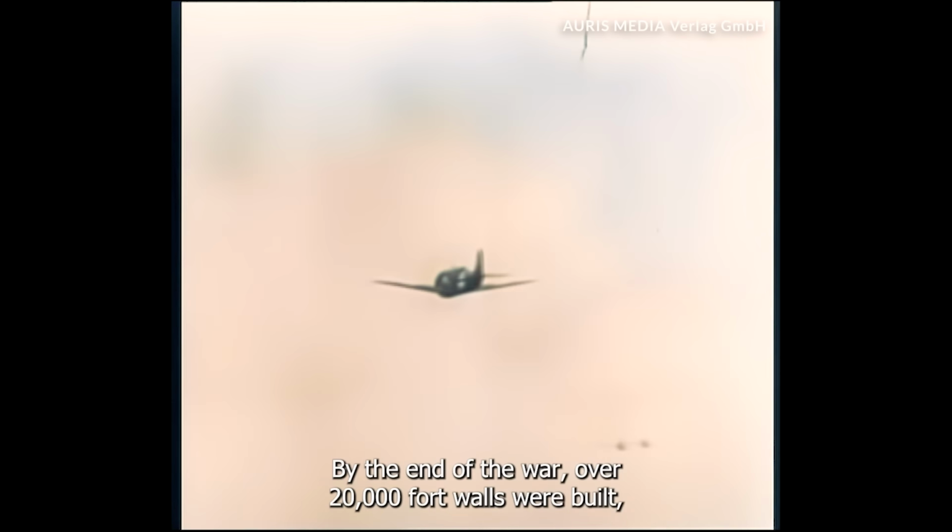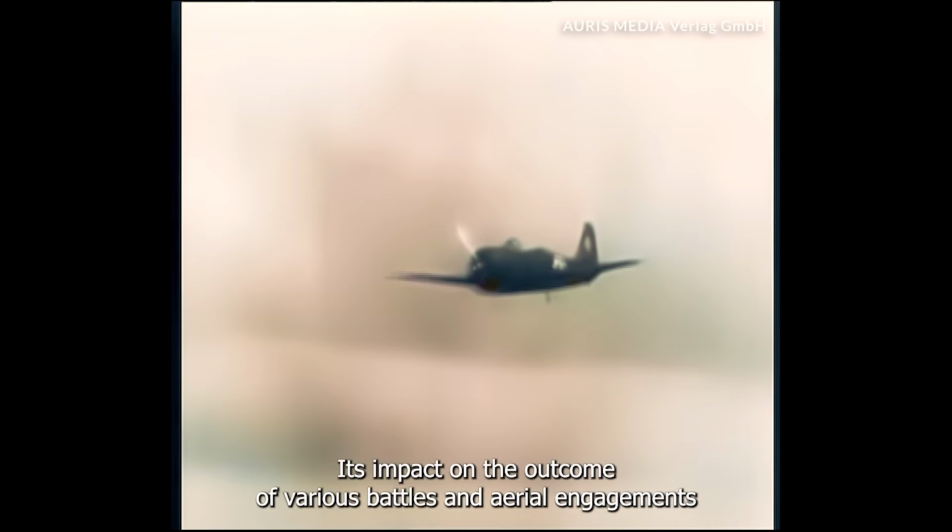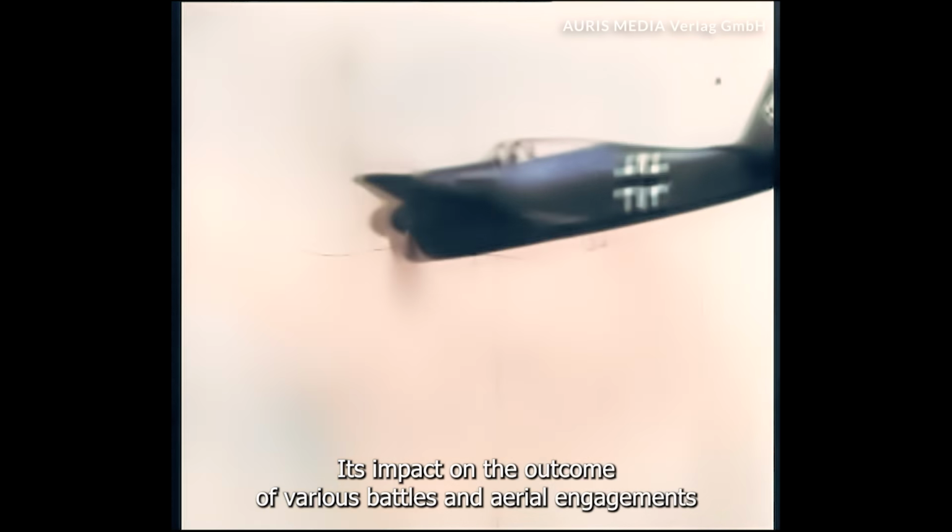By the end of the war, over 20,000 FW-190s were built, making it one of the most produced fighter aircraft of the era. Its impact on the outcome of various battles and aerial engagements cannot be overstated.